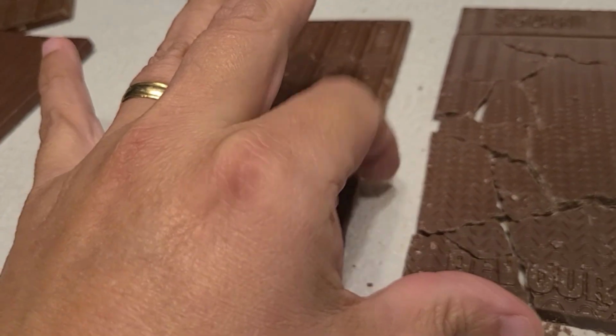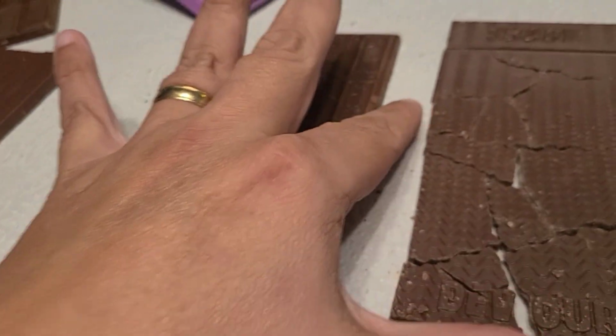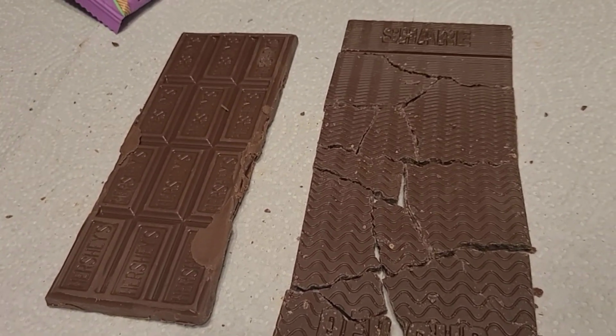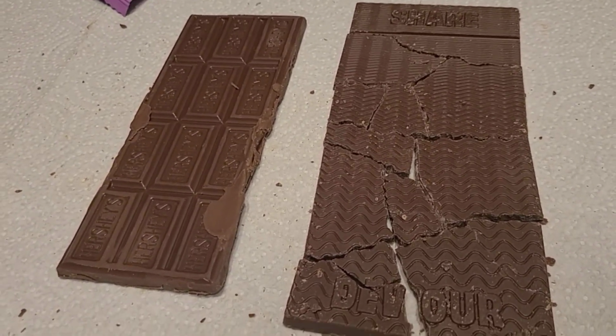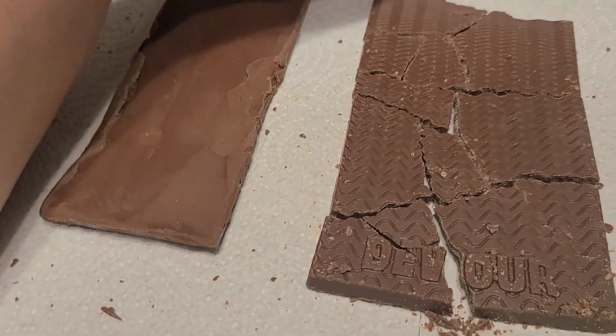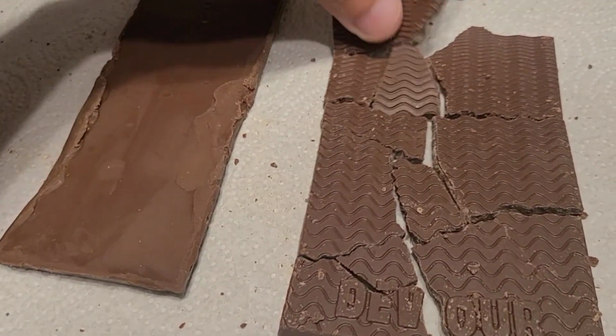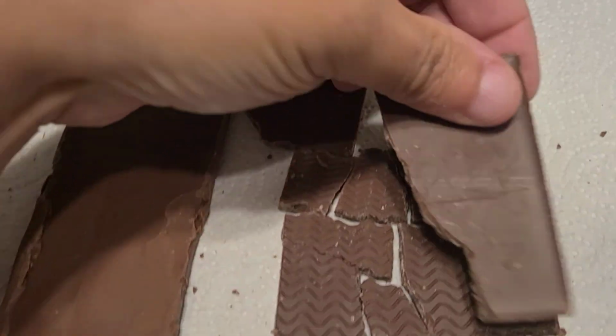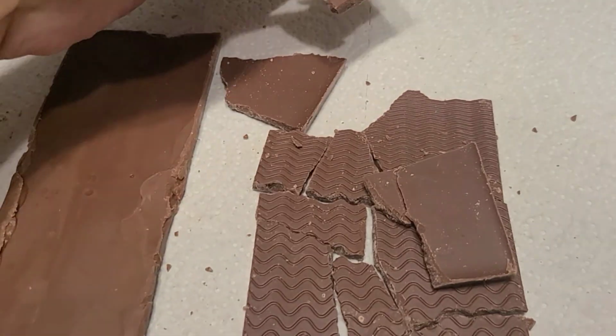Yeah, I could not find a MrBeast one that was not broken at the store. So this was like putting together a puzzle piece for the MrBeast milk chocolate bar. You weren't supposed to play with your food, though. Yeah, looking at the back, I'm not seeing any bloom. They look pretty good, so that's good. If I break it, I heard the crack there.